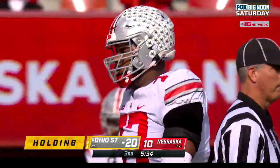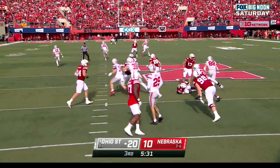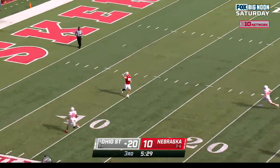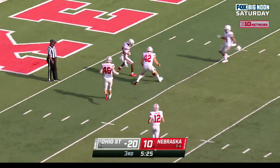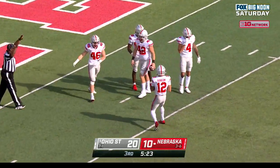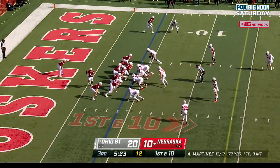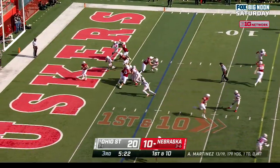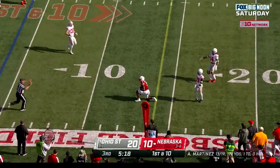Fourth down. From the 33, Oliver Martin, the deep man. Mirko drives this football. And wow, what English. It just dies inside the five. Worst starting field position for Big Red today. They're on four. Play fake. Martinez in trouble. And Martinez to the sideline. Incomplete.